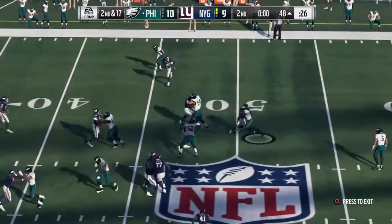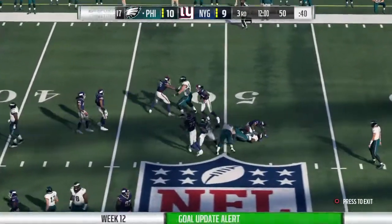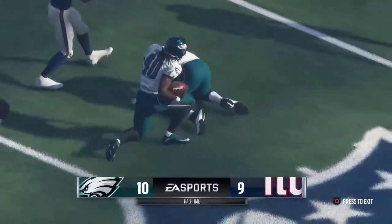And he'll give it here to his running back. And that play goes nowhere. Taken down, losing yardage at the 50, right at midfield.